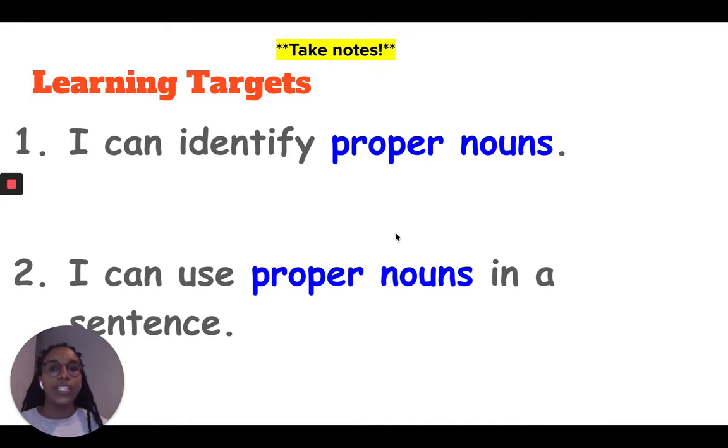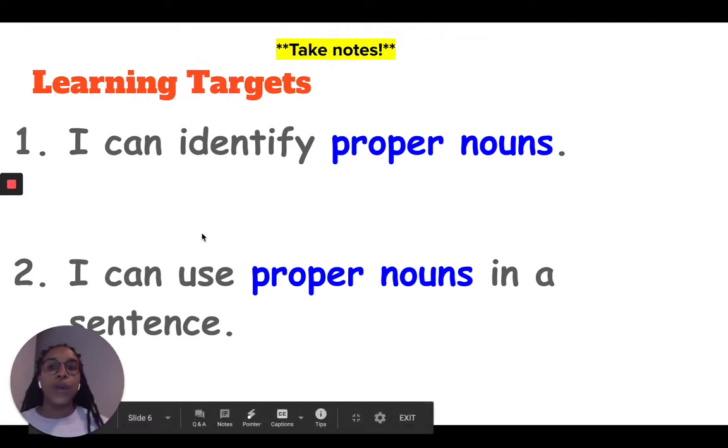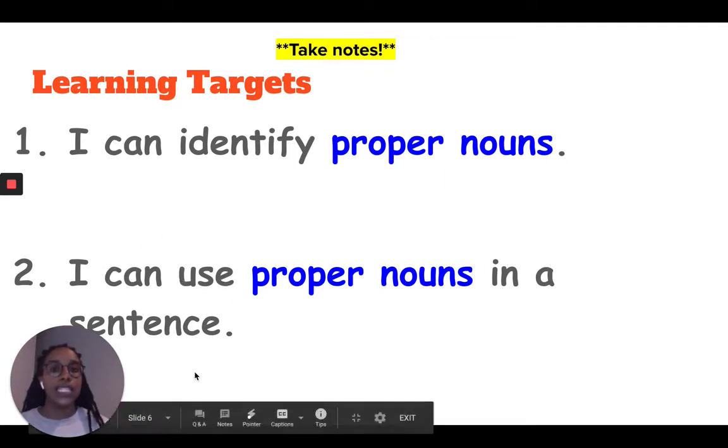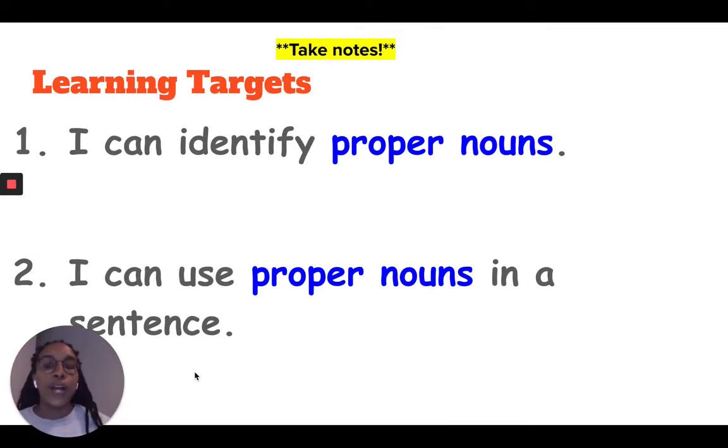All right, so our learning targets for today, what you are going to be learning about today, and don't forget to take notes. You are going to identify proper nouns, and you're also going to be able to use proper nouns in a sentence. So make sure you copy down these learning targets on your note catcher. So pause the video and copy those learning targets now.